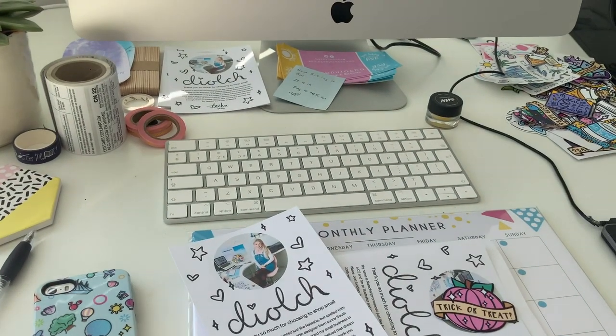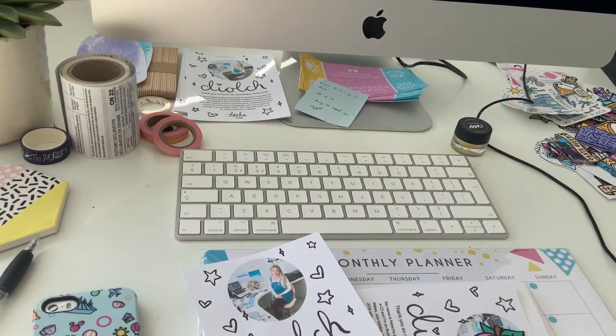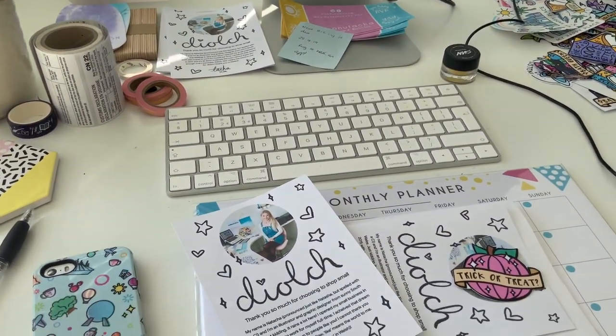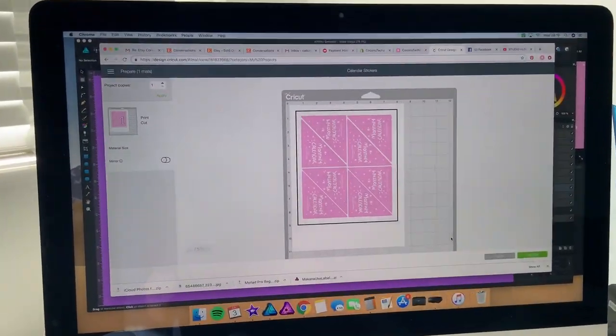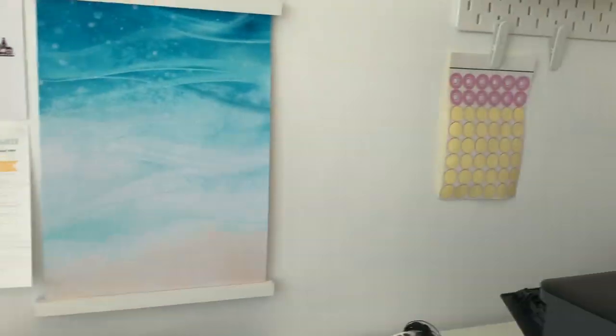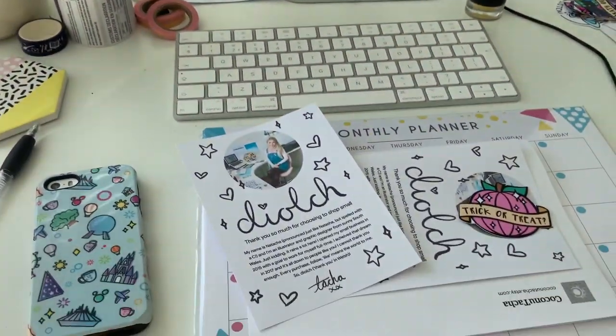Heading off to Cornwall next week, I need to prepare the shop this week for when I return. So today I'll be printing things like these thank you cards, some stickers to go on packaging, other stickers, business cards, and just other bits and bobs to make it easier for when I return.